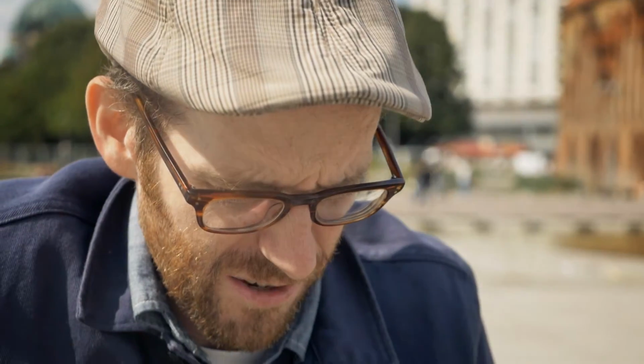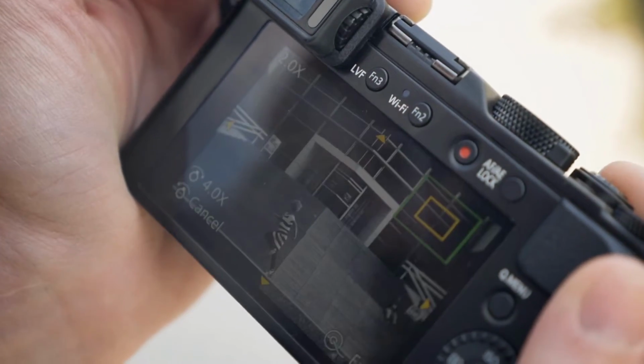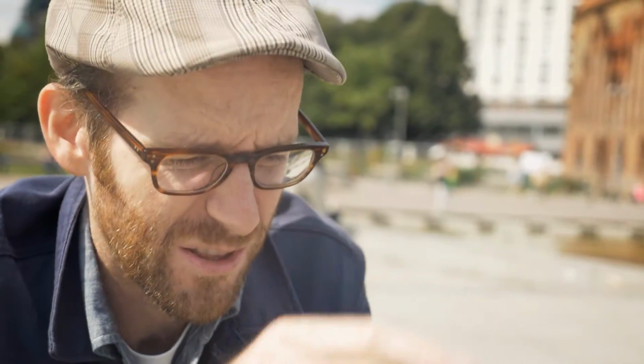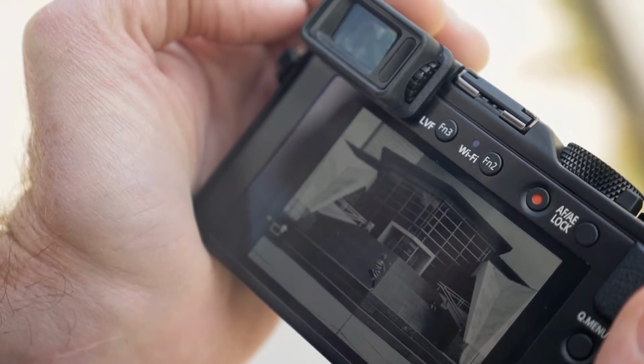Take a look at that here. That's great. This was a kid was running and I caught the kid right on this line here, and they're caught in this moment of leaping forward, but right on the line.